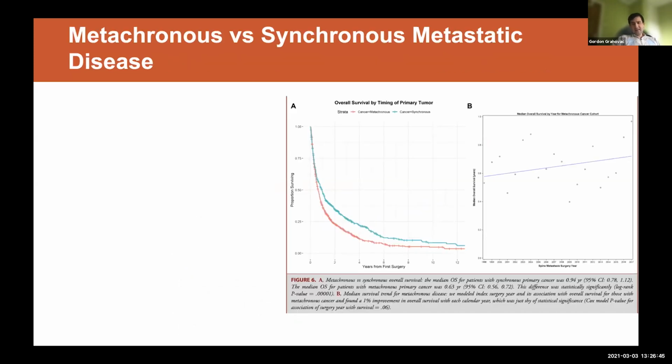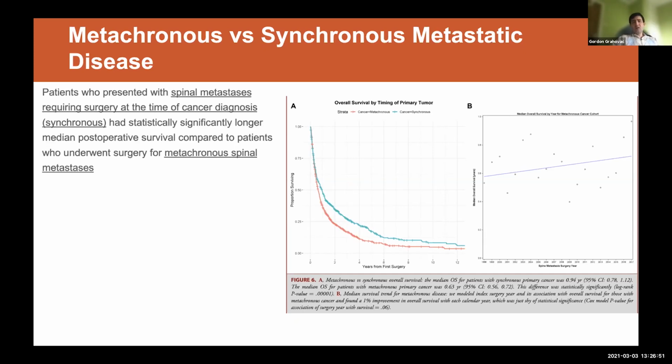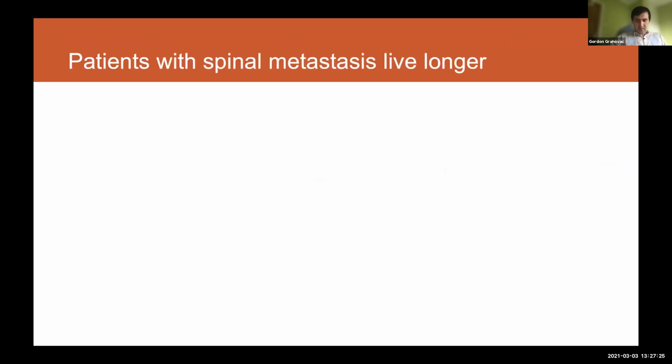Metachronous and synchronous metastatic disease make a difference in survival. What was the reason? The spinal metastasis required surgery at the time of the cancer diagnosis, and that was synchronous. In the vast majority of cases, this is a metastasis of unknown origin. Usually these patients have a significantly longer median survival compared to patients who had previous cancer and then developed the metastasis down the line, because the tumor becomes more aggressive and resistant to chemo and radiotherapy, and those patients succumb much quicker to the primary disease. As you can see, the median survival is 11 months for synchronous, and for metachronous it's only 7.6 months. So we need to have that in mind.